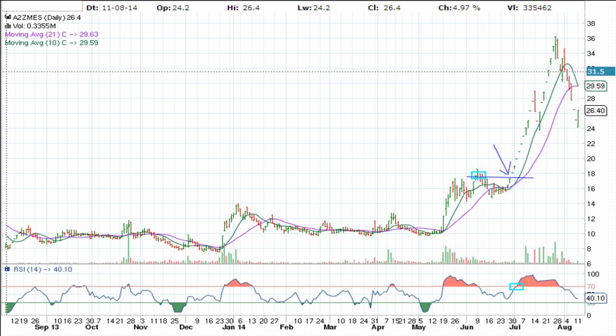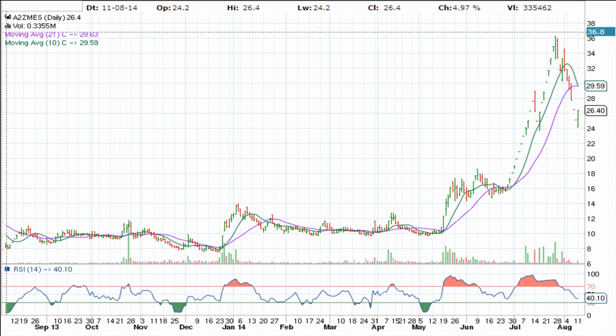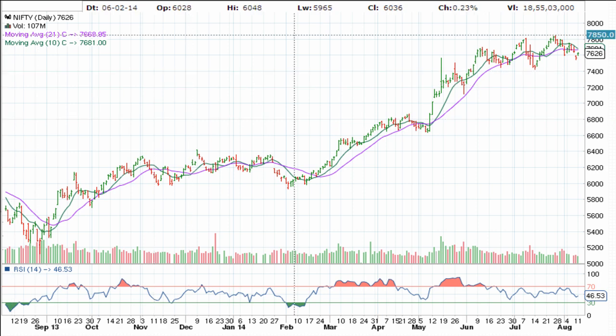Now the one thing I have to mention also is this drop from 36 all the way to 24 was huge, but this did not take place in a vacuum, because you'll notice that stocks tend to reflect what the general market is doing. In this instance here, from about mid-July to the beginning of August, also coincides with the Indian market pulling back, and let me show you that. And you can see on this daily for the Nifty that there was also a pullback in the general market from here, late July to early August. So that's why that stock was down.